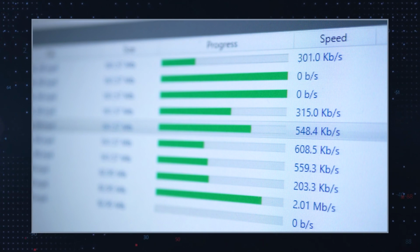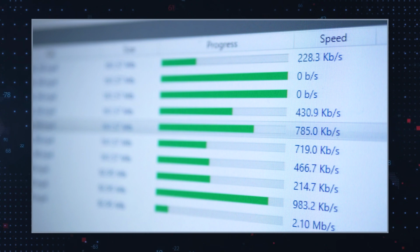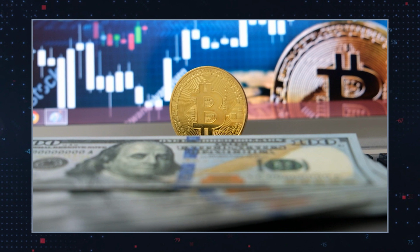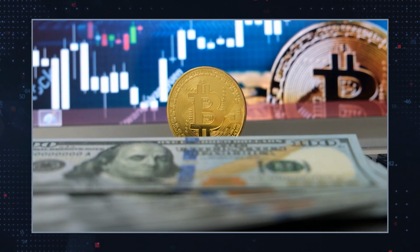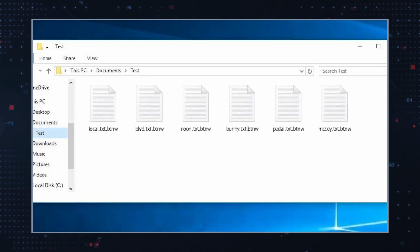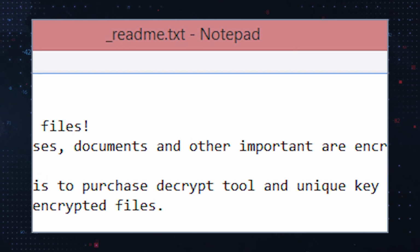Once installed, the ransomware will lock a user's files and then display a ransom note on the victim's desktop. The note usually demands payment in cryptocurrency to unlock the encrypted files. BTNW ransomware encrypts files and adds the .btnw extension to the file names. For instance, it renames 1.jpg to 1.jpg.btnw or 2.png to 2.png.btnw, and so on.